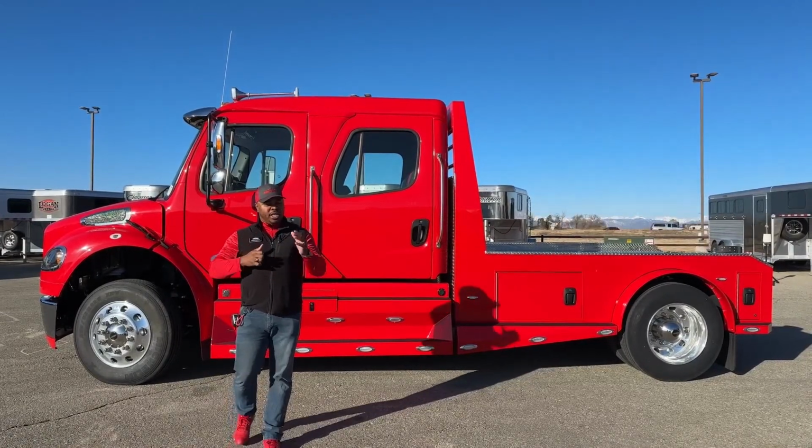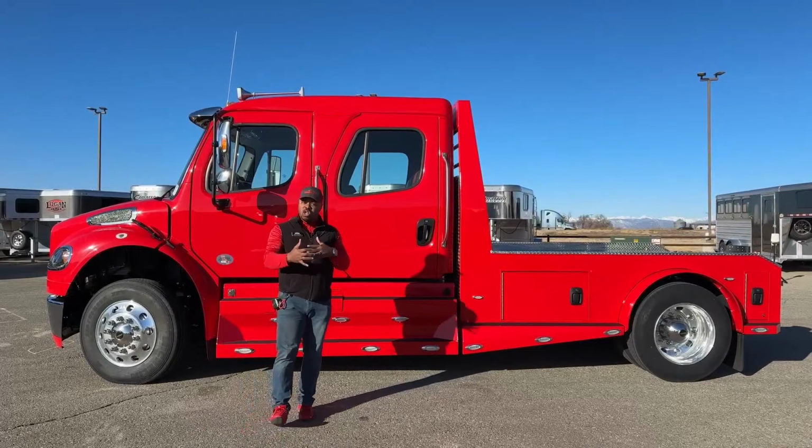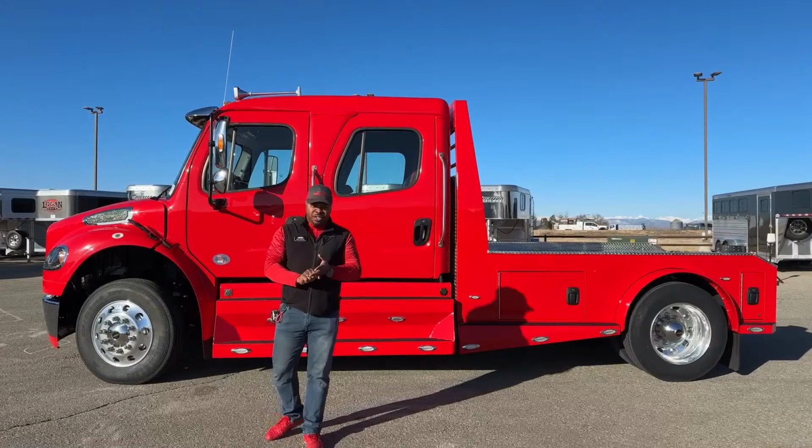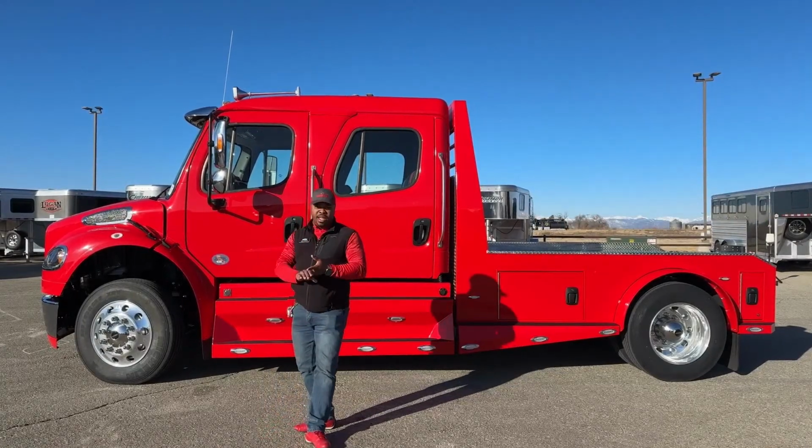I know nowadays they do have trucks coming out with more horsepower, more torque. But again, you're talking about stopping. You're talking about safety. You're talking about having enough room in here.